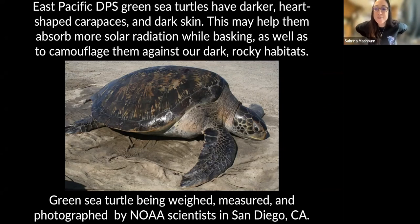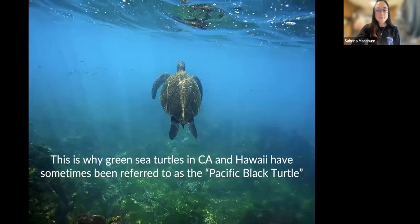We get a lot of photos of that from our whale watching boats, as well as to camouflage them against our dark rocky habitats, because especially in the San Gabriel River and in San Diego Bay, you'll see them either kind of coming up out onto the rocks to forage on that nice seaweed that grows in the intertidal, or in the rocky habitat underwater. So they may also have evolved to be a darker color to camouflage against those types of habitats. And this is why our turtles are called the Pacific black turtle, and this is actually a Hawaiian sea turtle, but it does have a little bit of a divot in the carapace.